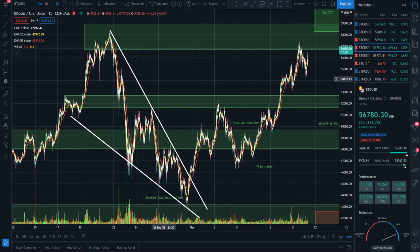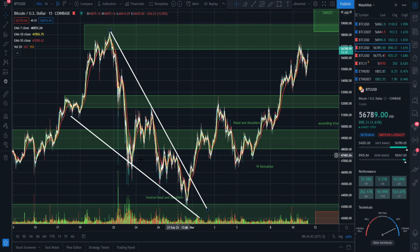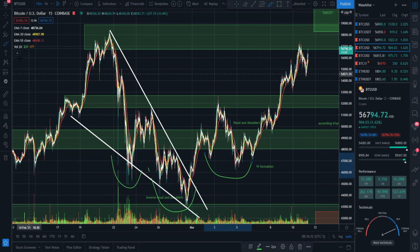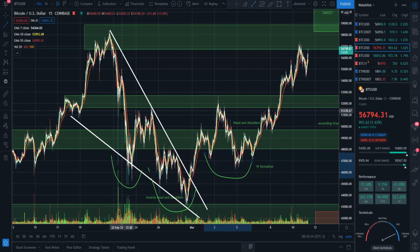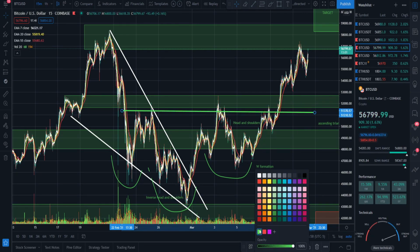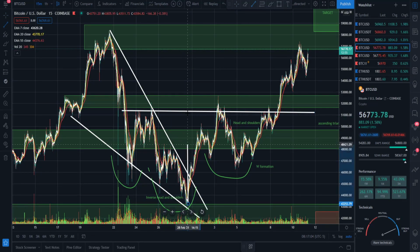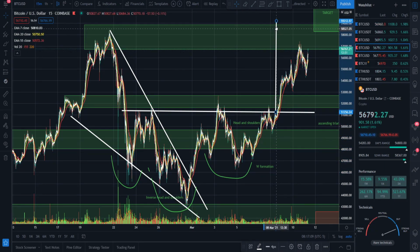All right, guys, so basically over the last 2 weeks, we've had many patterns play out. We had an inverse head and shoulders, right here: shoulder, head, shoulder, and the point of resistance up here. I'll make that white for you, and then you measure that from the head to the point of resistance at the point of breakout.